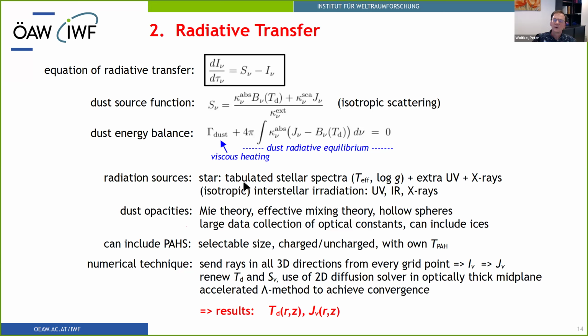So in radiative transfer, you have to be very careful with your sources. There's a star, so we use tabulated stellar spectra. And then normally some assumptions or measurements about what is going on in the UV, because these are young stars and they have extra UV. They have chromospheric UV, they have accretion shocks. So this must be put into the models in some way. There can also be X-rays. And then the disk is also irradiated isotropically from the environment in this model. Then you can solve this, and you get your temperature and your mean intensities, which you need later on. So here are some of the details. I think I skipped that.